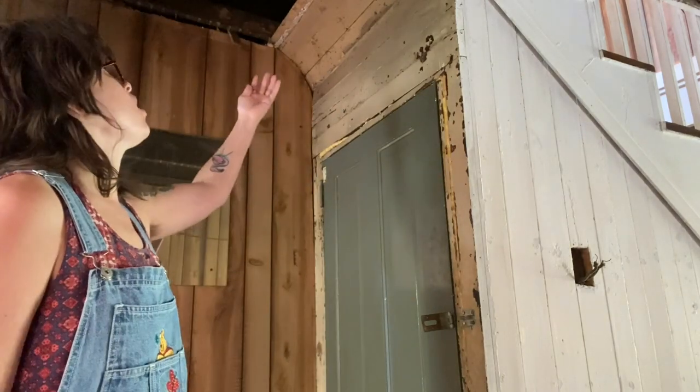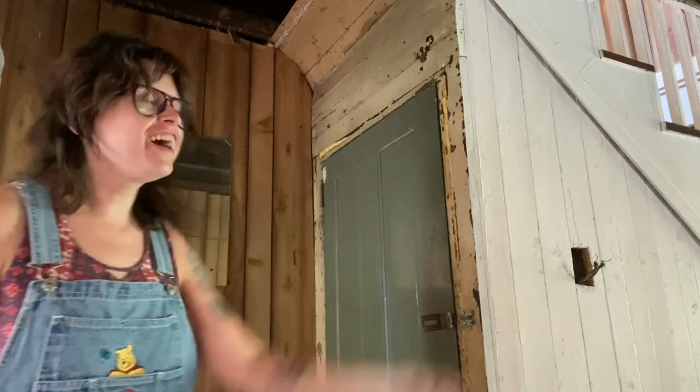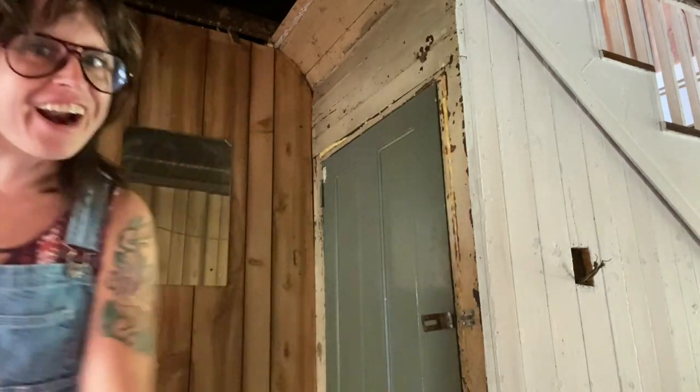Y'all, as long as I'm physically able and capable, I think I'm a fixer-upper for life. I'm a lifer here. After I finish this house, I'm going to get me another one. Y'all, what a rush when you look, it's wood. It's a beautiful wood under there.